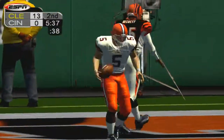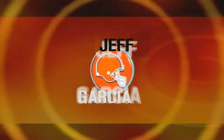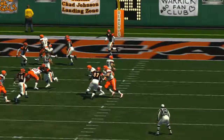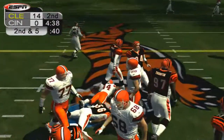Jeff Garcia has been the reason this team has been relevant so far. You're gonna see it on this play. He sees a lane and a bunch of green grass. Then as he gets hit, he does his best to fall in the end zone, gets the score. After a 3-and-out by the Bengals, Browns hand the ball off to Suggs, who gets skinny for 5 yards.